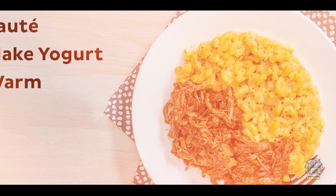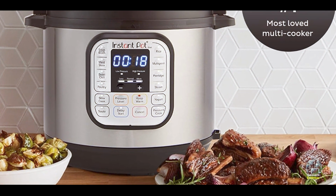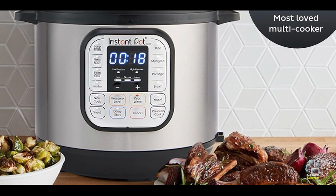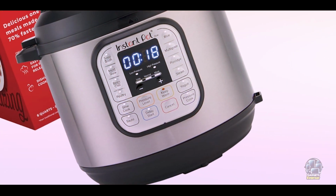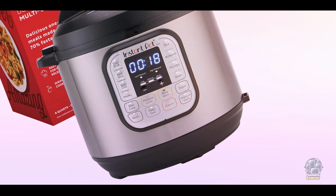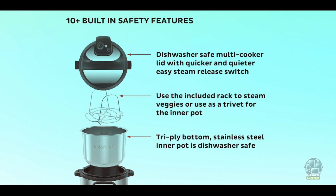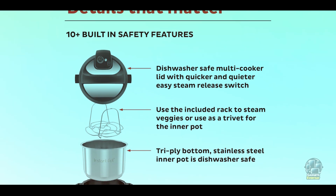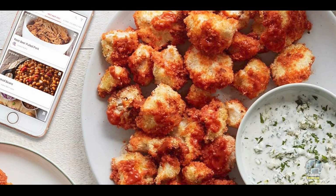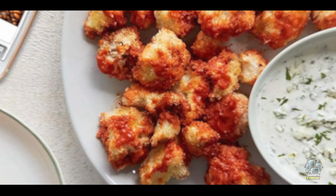Usability: using the Instant Pot Duo is straightforward thanks to its simple control panel and one-touch buttons. You can easily choose the cooking function, set the cooking time, and let the appliance do the work. The included recipe book provides great ideas to get started, and the unit itself is easy to clean, with a dishwasher-safe inner pot. Additionally, the Instant Pot Duo's user-friendly design ensures that even beginners can quickly grasp its features, making it an excellent choice for anyone new to pressure cooking.